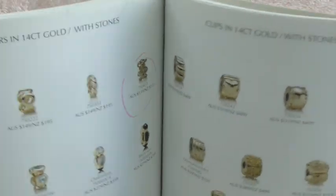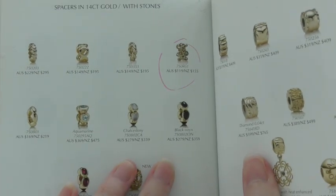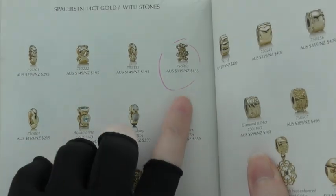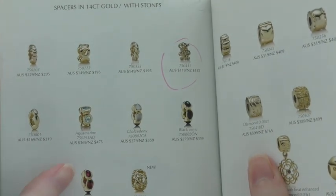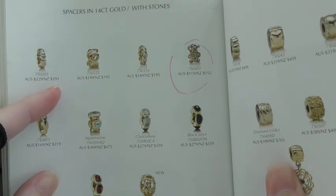You can hear some noises. The builders down the road have decided to start building again, and the wind has picked up. Okay, now I definitely do have two of those beautiful spaces. They're gorgeous.